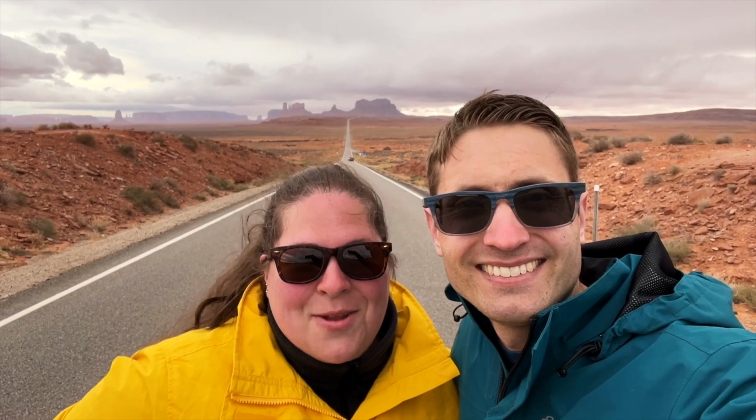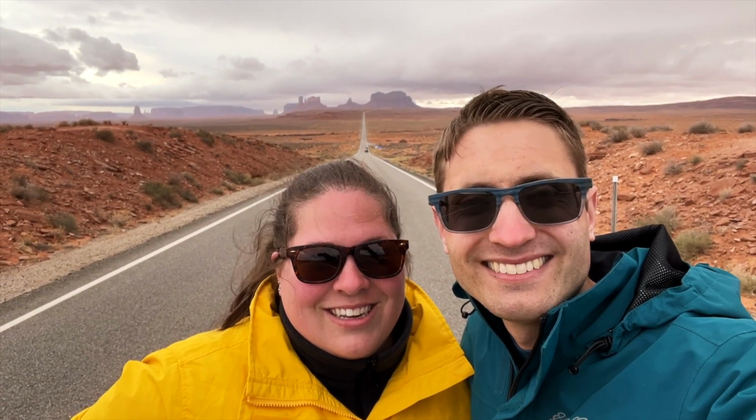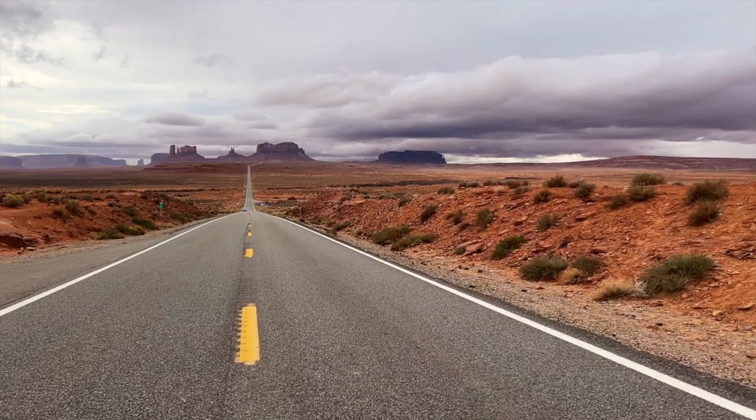We made it to Monument Valley. This is where Forrest Gump finished his run across the country. You also have to be careful because you're standing in the middle of the highway and cars don't have to stop, so look both ways before you go.